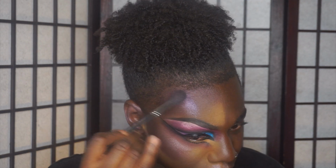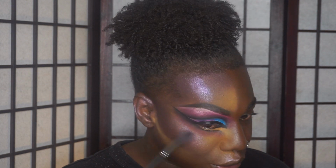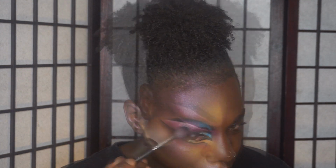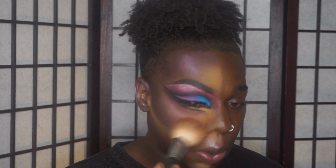Yes, so this is the Fenty Beauty Kilowatt Highlighter, and I'm going to highlight the high points of my face. I've been really obsessed with highlighter lately, y'all, it's crazy. This is where I messed up. I should not have put a highlighter on my brow bone because I knew that my eyebrow cover wasn't great, and the highlighter just brought out the jankiness of it.